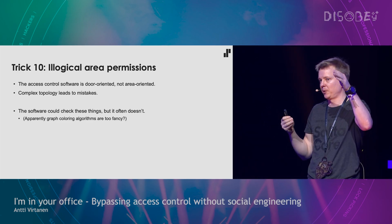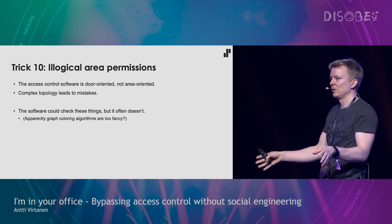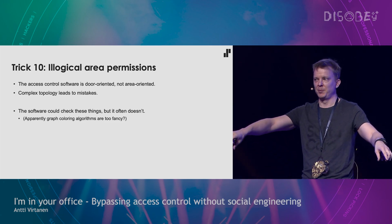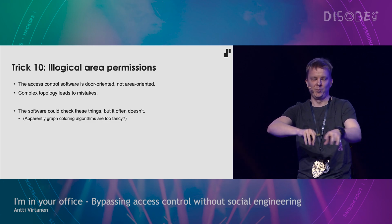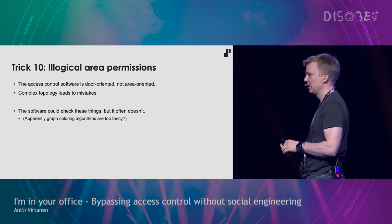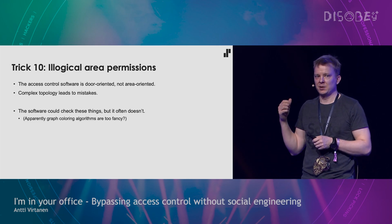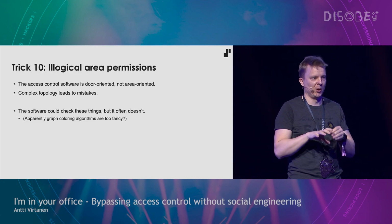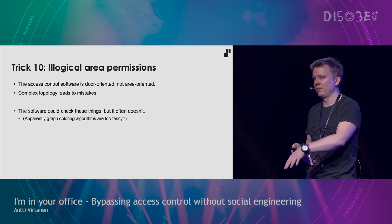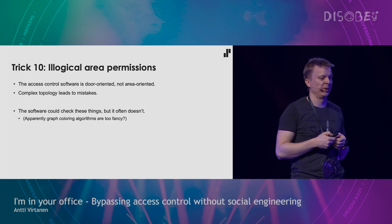often deals with a list of tags and a list of doors, and it doesn't have any kind of mapping to the topology. So you cannot run a graph algorithm which would tell you that these nodes are reachable from these nodes, and that kind of system doesn't make any sense. You have configured it wrong, please fix it. No, it's just a list of tags and a list of doors. And in this case, the building was very complex, so the topology was very complex. If there's just one door to exit the area and one door to enter the area, this doesn't happen, but in a complex situation, this kind of thing happens.